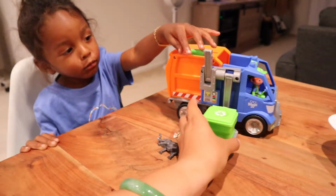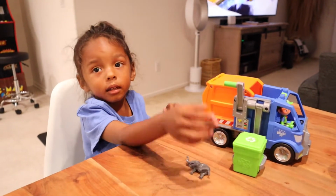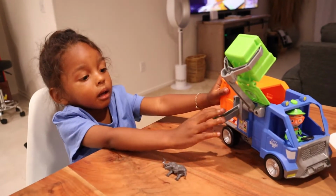I like this one more. You like this one more? I like this trash can. Yeah, you do. It dumps it out. Yeah, it dumps it out. Show them how it dumps it out. Put the trash inside.